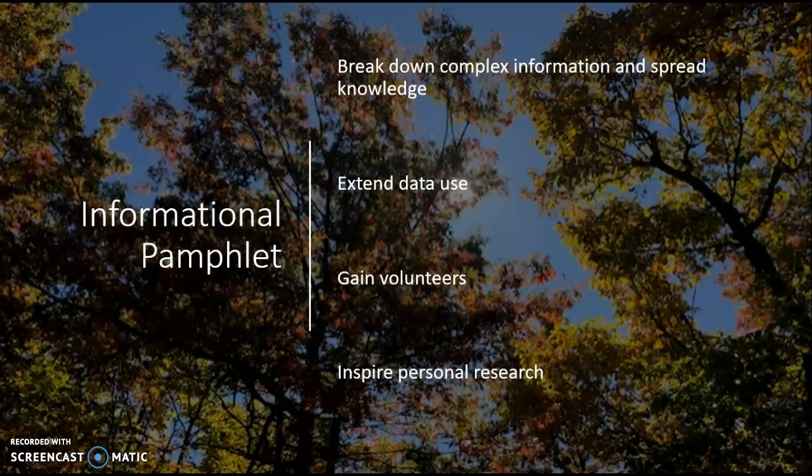The pamphlet has served four main purposes. Firstly is to break down complex information and spread knowledge. To many of us in the sustainability and environmental field, this knowledge is not new. However, to many park visitors, it is.